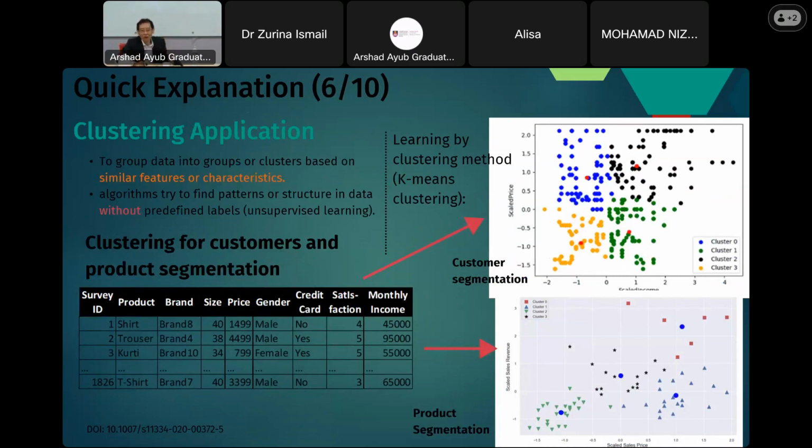And finally, clustering. As you can see on the left, clustering tries to group data into groups or clusters based on some common feature or characteristic. The sharp difference between classification and clustering is in the second, whether we have some predetermined label or not. Clustering does not necessarily need a predetermined label for each. Just put in all the data, specify the number of clusters, and run your SPSS.